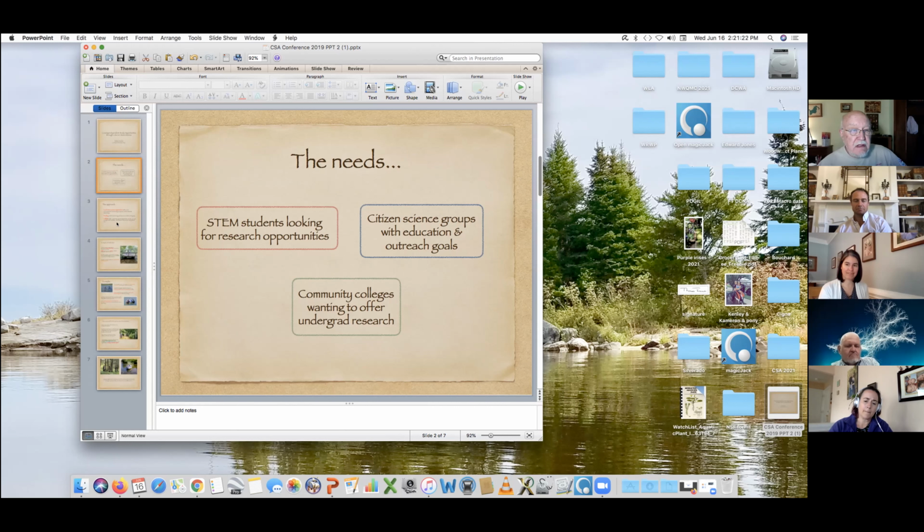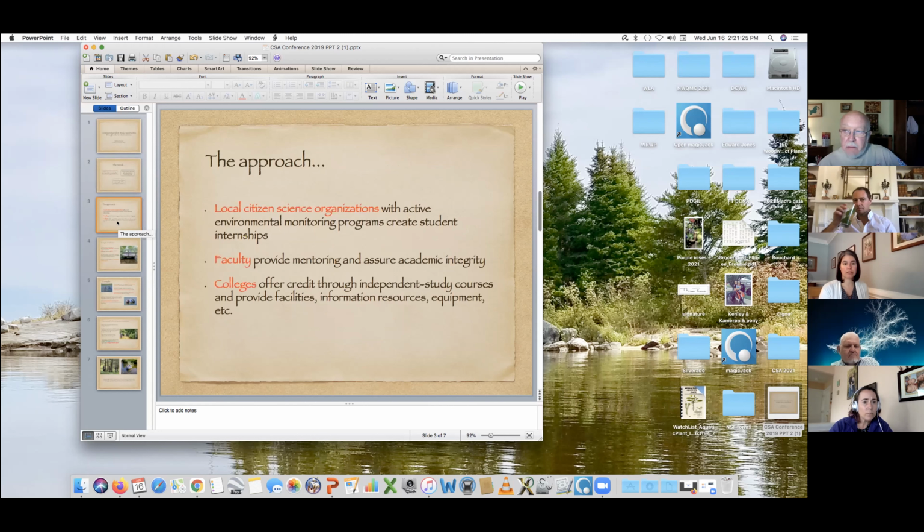So again, very briefly, the approach that we've taken is to join up with local citizen science organizations, provided that they have active environmental monitoring programs and are willing to consider creating or even funding student internships. And then, of course, we need faculty to provide the mentoring and assure academic integrity, and also who are foolish enough, committed enough to take on yet another commitment of their time.